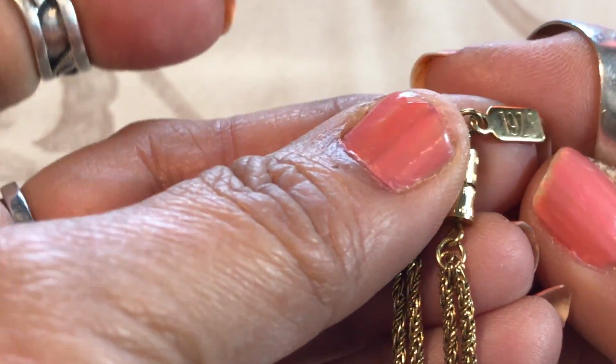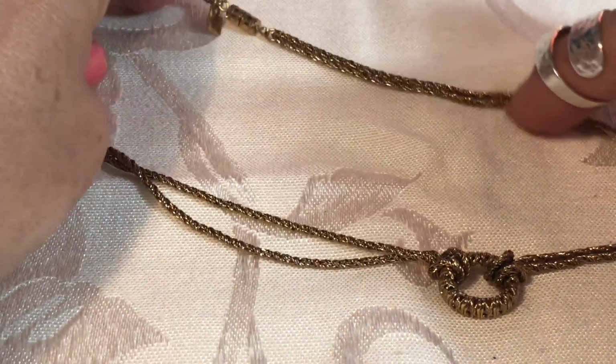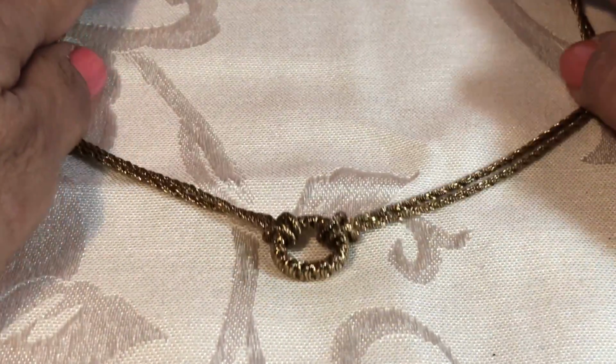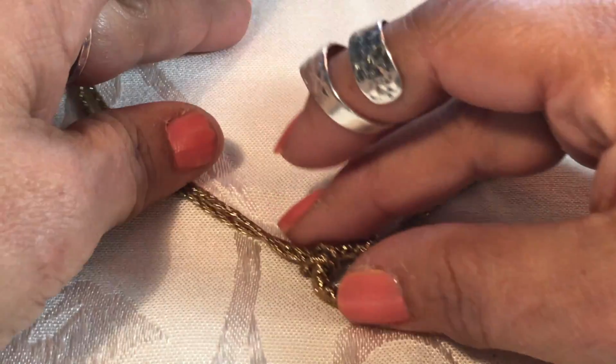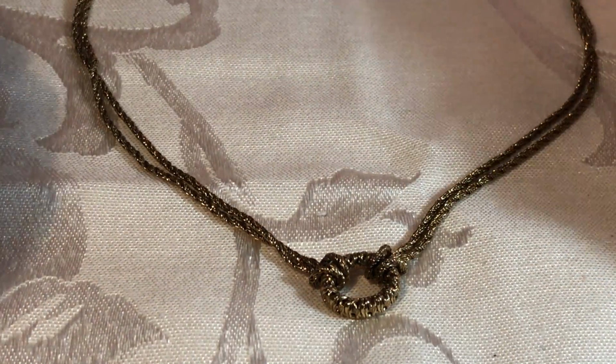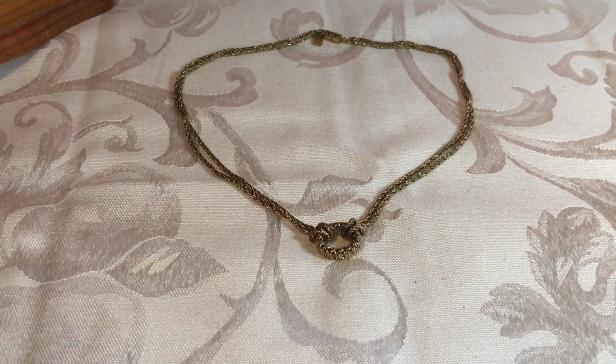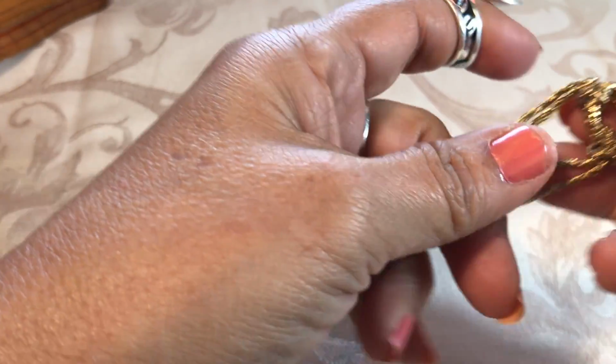And there it is, 1928. I love this. That would look so pretty layered with other necklaces or by itself, or even mixed with other colors. Mixed with a couple of layers of silver and gold. It's just so cute. So, so nice. So I was in love with this. I love 1928 jewelry, especially the older pieces.